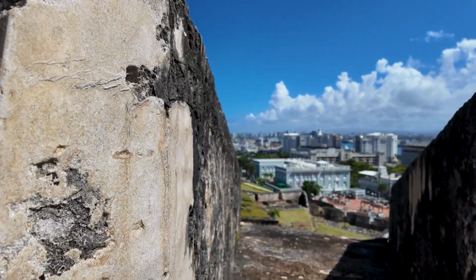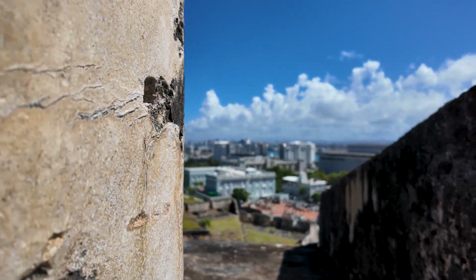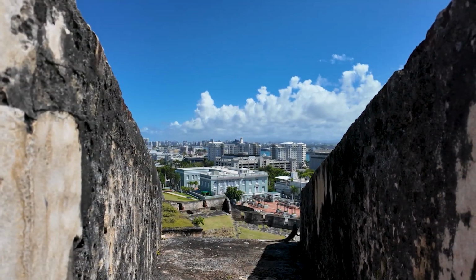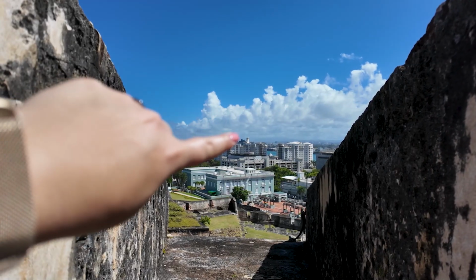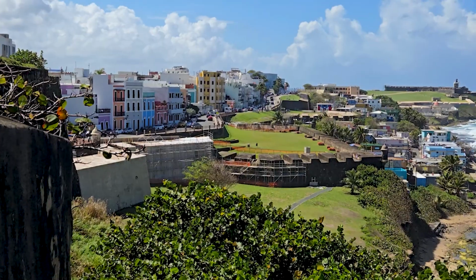And then just through this viewpoint, I thought I would be able to see the other ship that's in port, but I can't. The buildings seem to be blocking it. You can kind of see it right at the top there. I'm not sure which ship that is though. Well, to be honest, I don't actually care what ship that is because I just want to get out of the beating hot sun. So if anyone knows what ship is in port on Sunday, February 9th, 2025, and it's approximately 1:30 p.m., what ship's in the big port? Let me know in the comments below.